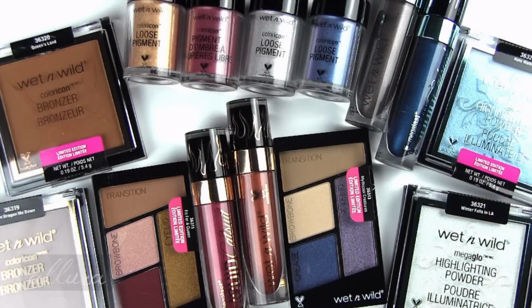Hi everyone, in this video we are going to look at Wet n Wild's Fire and Ice collection. Specifically, I purchased the Fire and Ice collection box, which includes most of the items in the entire collection, but not everything. As you can see here, there are loose pigments, liquid catsuit colors for the lips, highlighters, eyeshadow palettes, and bronzers. I think there's an extra bronzer, an extra highlighter, maybe 2 additional eyeshadows, 2 additional pigments, and 2 additional catsuit shades, I believe. Something to that effect in the entire collection.